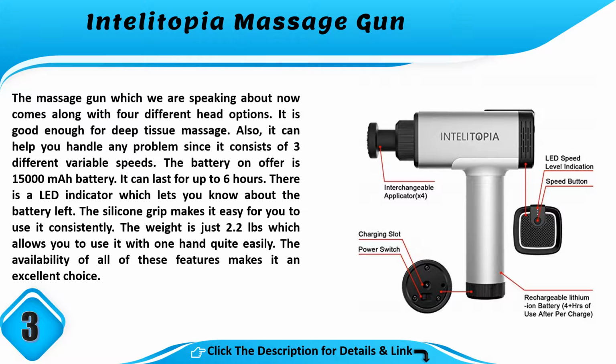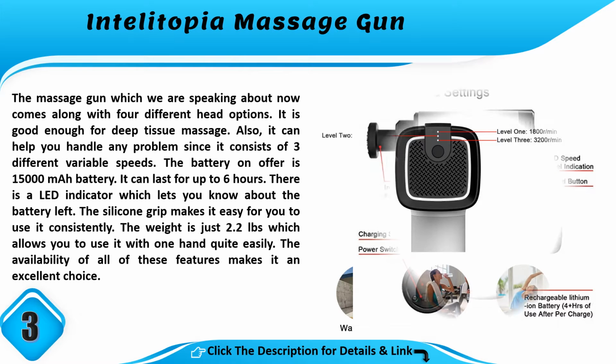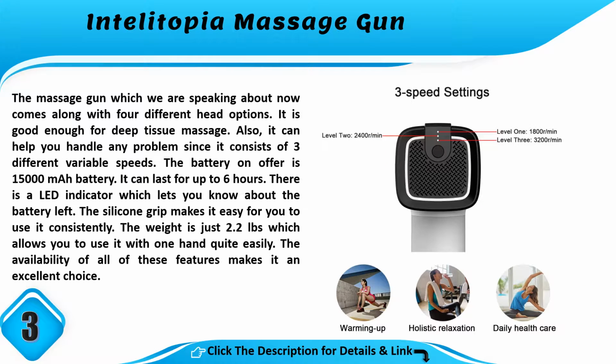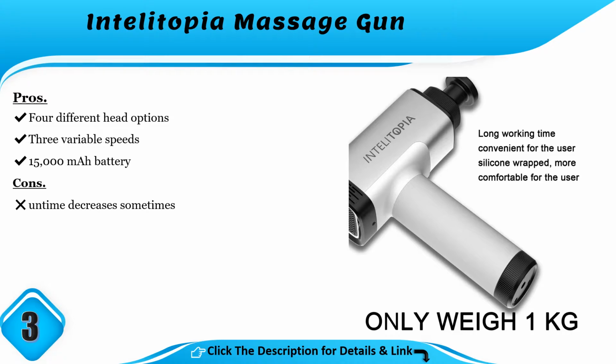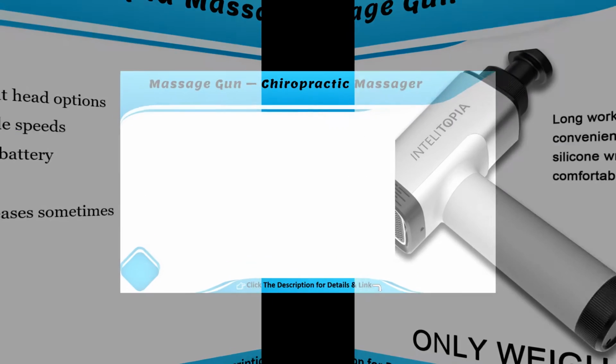There is a LED indicator which lets you know about the battery left. The silicone grip makes it easy for you to use it consistently. The weight is just 2.2 pounds which allows you to use it with one hand quite easily. The availability of all of these features makes it an excellent choice. Pros and cons. Pros: 4 different head options, 3 variable speeds, 15,000 mAh battery. Cons: on time decreases sometimes.